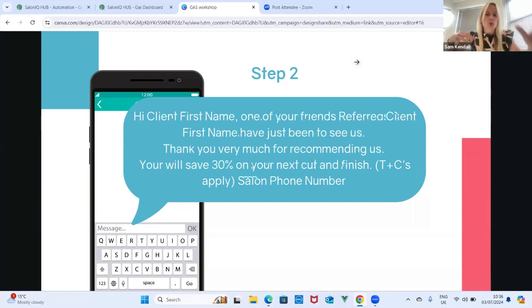Yeah. You're not having to monitor it. You're not having to think, right, okay, now I need to send a text message to that client because they've recommended that person. It's all automated. It's all connected together.